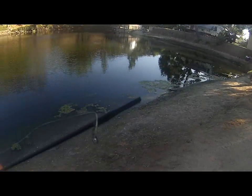I just broke my rod. Does not work like that. The third rod I broke too.